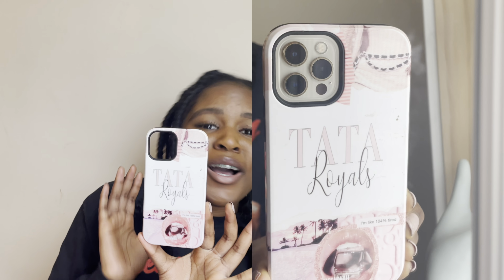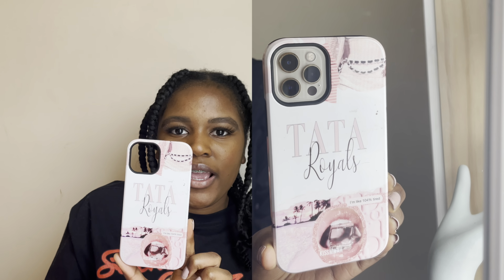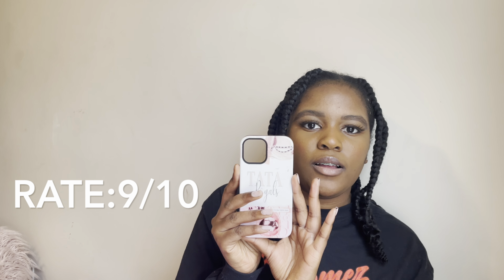Next one is the custom one that I got, and it says Tattoo Royals, as you can tell. This one is just another cute pink aesthetic one. Basically it has a hard cover, so it's a double cover, so it's actually really durable. I paid a price for this, but this is so cute and I just love it. It says 100%. This is really cute. Love, love, love. I'd rate this a 9, but I would rather change the font on the one that says Tata. I'd change it to a different font if I could have, so I'll give this an 8.